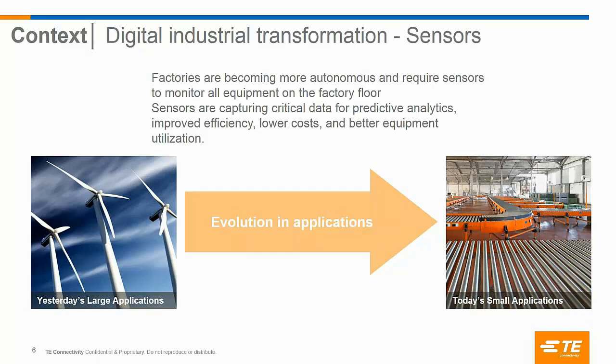What's happening today is we're seeing a digital transformation in factories. As you're well aware, a lot of factories are going digital. They're becoming much more autonomous. There's less people in the factories. So there's a need to monitor a much wider range of equipment than was previously necessary. And to do that, it requires a lot more sensors to be installed on the factory floor.